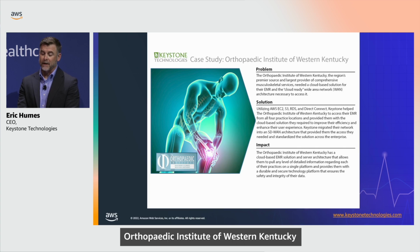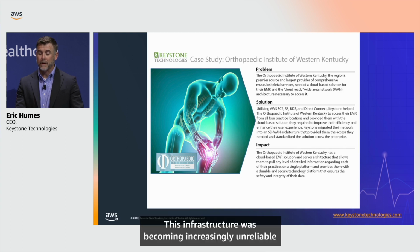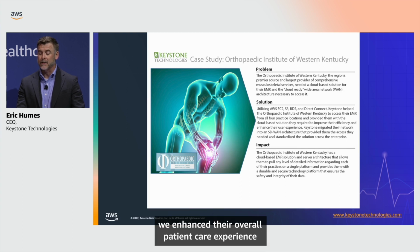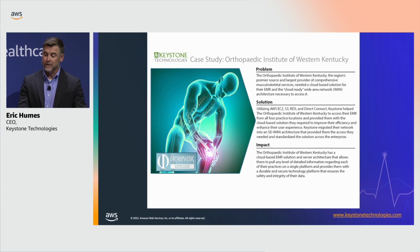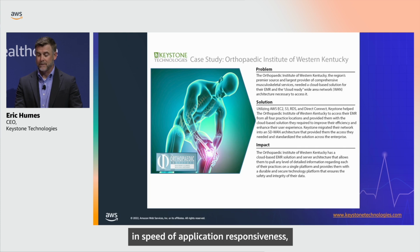Orthopaedic Institute of Western Kentucky had an aging on-premise infrastructure of an otherwise successfully implemented NextGen EMR. This infrastructure was becoming increasingly unreliable and more expensive to maintain. Utilizing EC2, S3, RDS, and Direct Connect technologies from AWS, we enhanced their overall patient care experience by vastly improving performance, reliability, and security, while getting their technology spend back under control. Once we migrated Orthopaedic Institute's NextGen EMR to AWS, they experienced a 30 to 50% general increase in speed of application responsiveness, field to field and screen to screen.